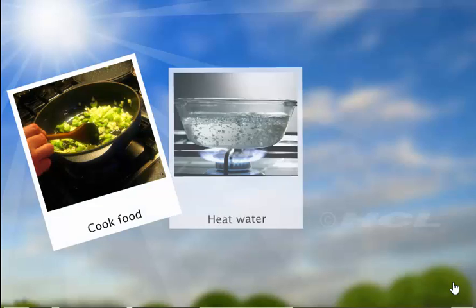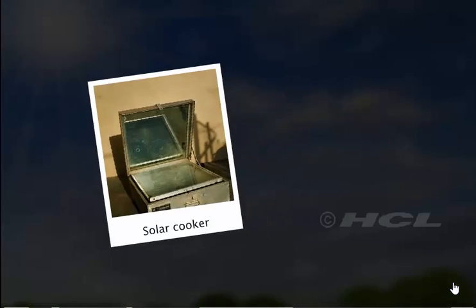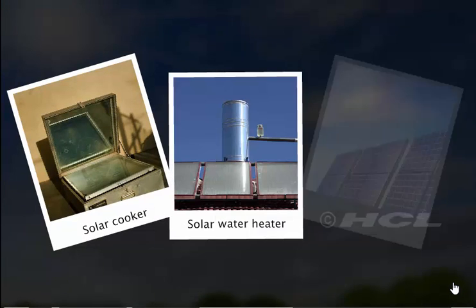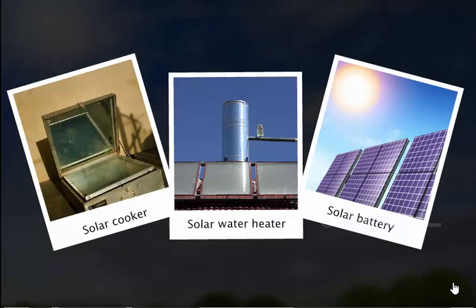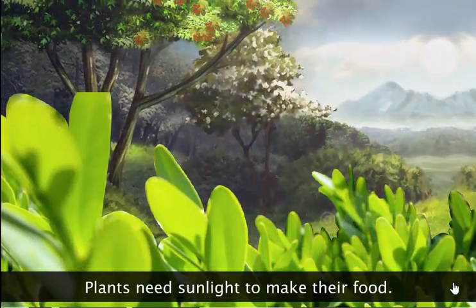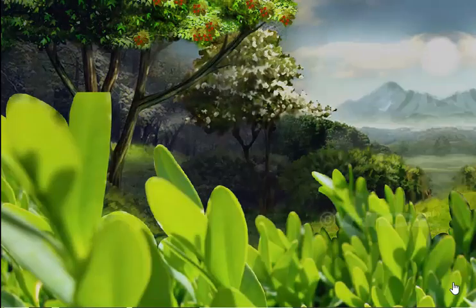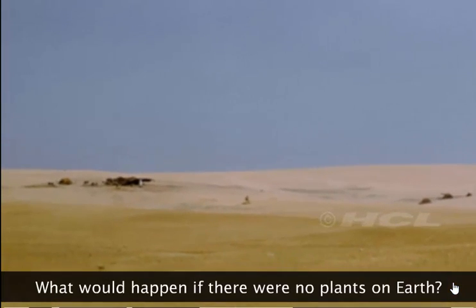Did you know that the heat of the sun can also be used to cook food, heat water, or even run a television? Solar cookers, solar water heaters, and solar batteries use the heat of the sun to function. Have you ever seen a solar battery or solar cooker? Discuss in class. The plants also need sunlight to make their food. Without the sun, all plants would die. Discuss what would happen if there were no plants on Earth.